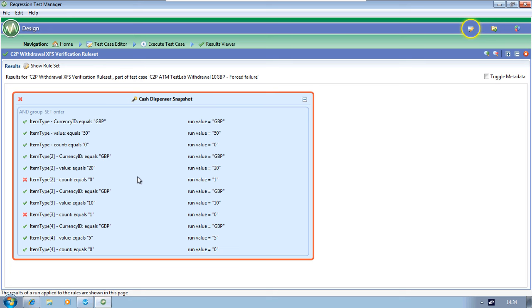So in summary here, the user can create rule sets that will analyze anything from screen content to low-level technical details, and it will verify that the latest run matches the expected results. Once you've created these, you can then just run hundreds of test cases back to back, and then ATM Test Lab will automatically analyze the results.